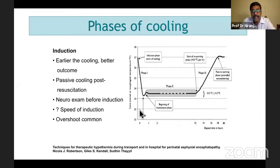Now, the second thing is, during the induction phase, do you offer passive cooling post-resuscitation? Now, this is something that needs to be dealt with unit by unit because it depends. What we do know is that many babies who have a low Apgar or low cord pH, many of them actually do not develop encephalopathy. They recover or they have mild encephalopathy. So if you have a baby who has got significant asphyxia, significant resuscitation, you could turn off the warmer as you wait for the neurology to be checked before you start active cooling.